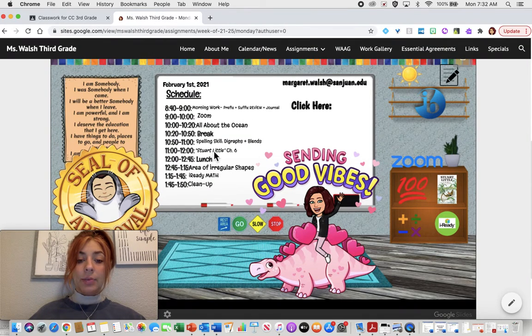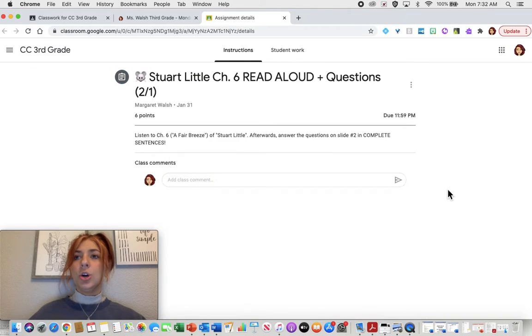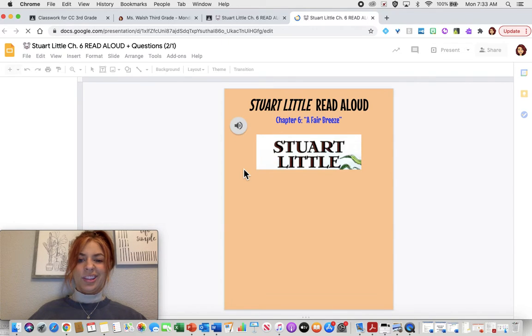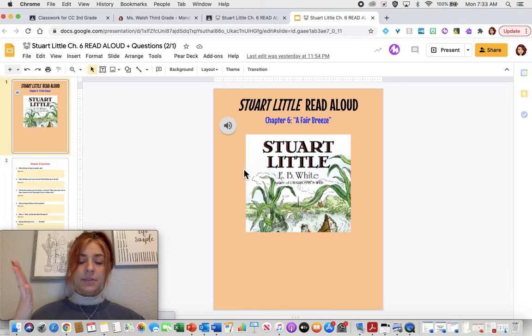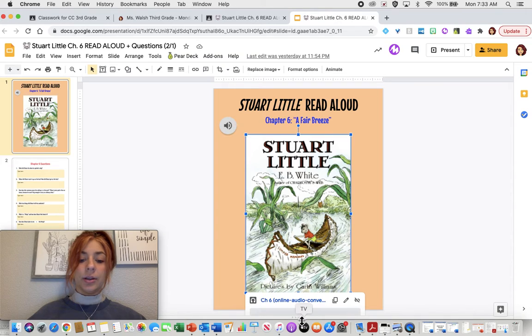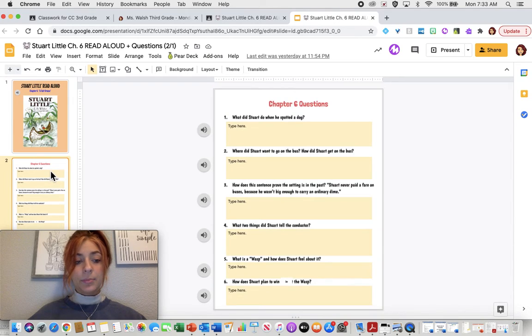Then we're going to move on to chapter 6 of Stuart Little, and as promised, we are now going to start our adventure with Stuart Little. We're going to kind of explore the city with Stuart Little, and so rather than just hearing the background and his relationships with everyone in the household, we're now going to be out with Stuart Little and begin his adventure. And so you are going to listen. Remember, you can click on either the book title and the link will pop up, or you can click on the speaker over here. Then on slide number 2, you are going to answer the questions.